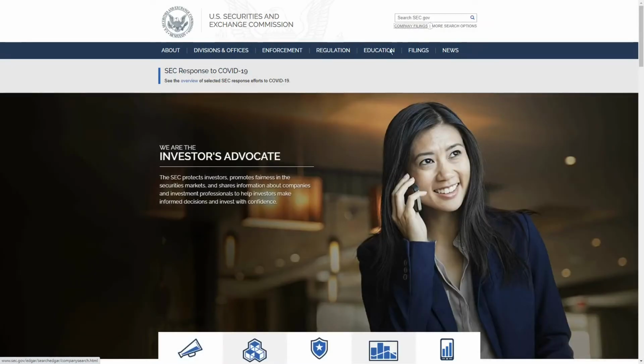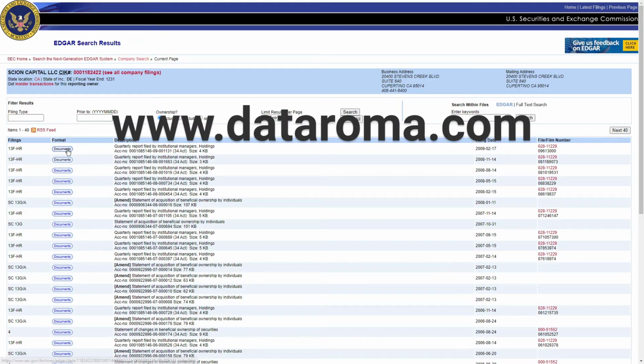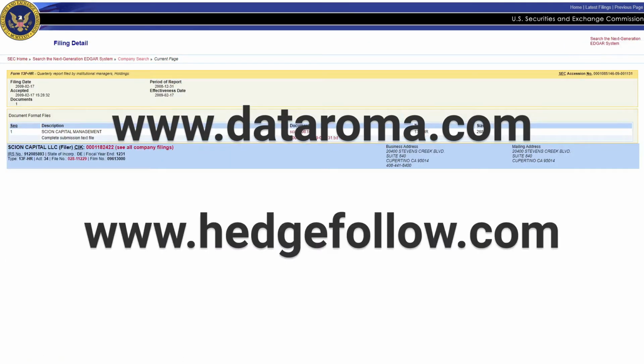There are aggregator websites that help with the analysis of these portfolios. Two websites that I found to be quite useful are dataroma.com and hedgefollow.com. We will get to these in a moment.